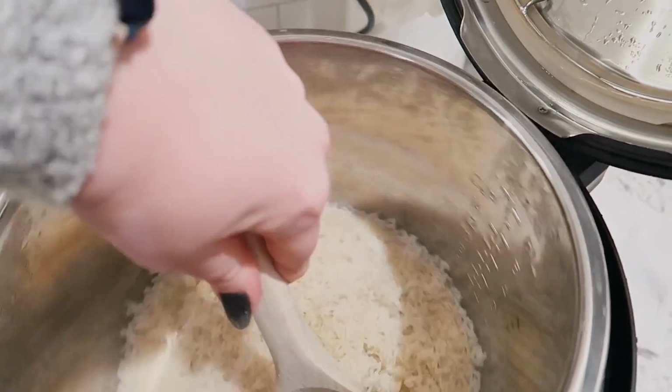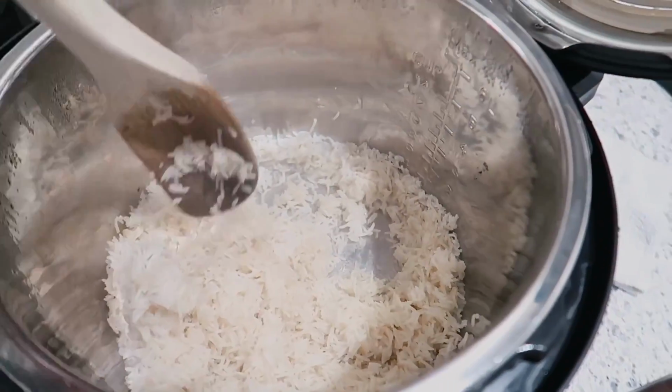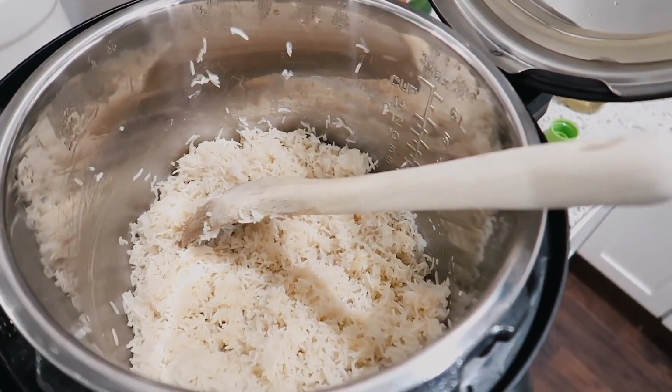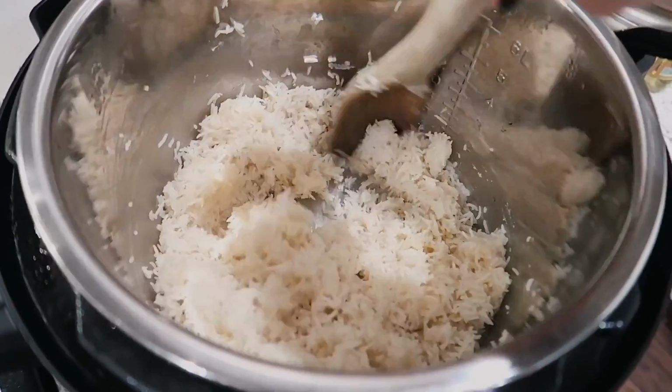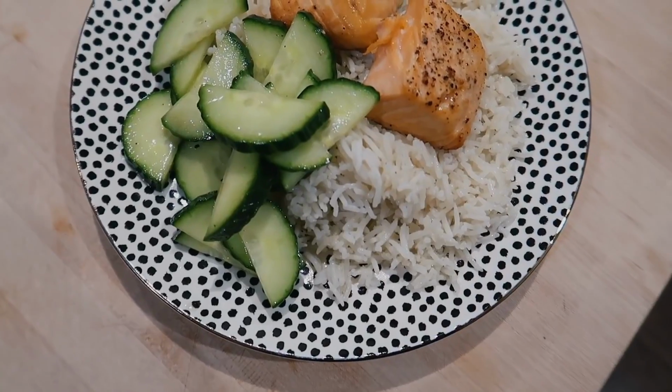Here is my rice after it was done cooking. My pot is sliding around here, but you can see that it is perfectly cooked, nice and fluffy. To the rice, I'm going to add some rice vinegar, and I also added some salt and pepper and some sesame oil and just gave that a stir to season it.